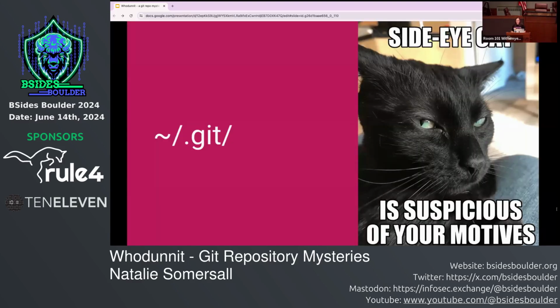So with that, let's talk about that magical directory, .git. When you clone a repository or initialize a repository, a directory gets created in that project called .git. What goes on in here?